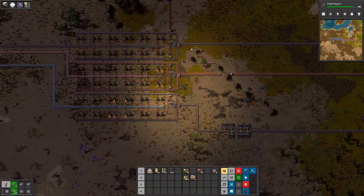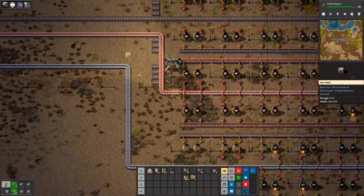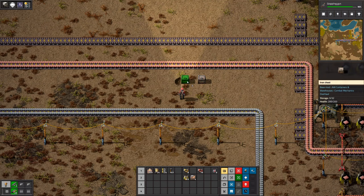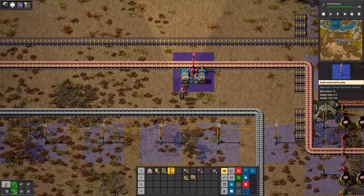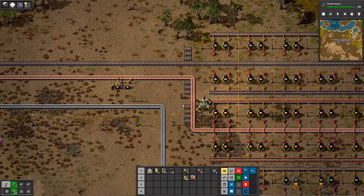I think in the interest of keeping things running, I'll just make a quick buffer chest with some copper plates that will unload onto the belt again on its own if it runs out. That one's an easy one. Oh, that's what I should do.